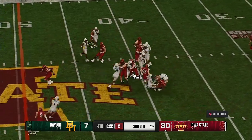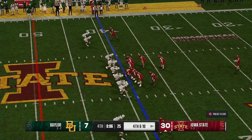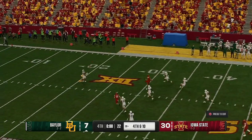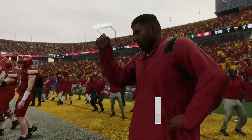To the ground with the back, and he was fortunate not to lose yardage on that play, able to wedge it back to the line of scrimmage. Here's the fair catch, and he'll make it close to the 20-yard line.